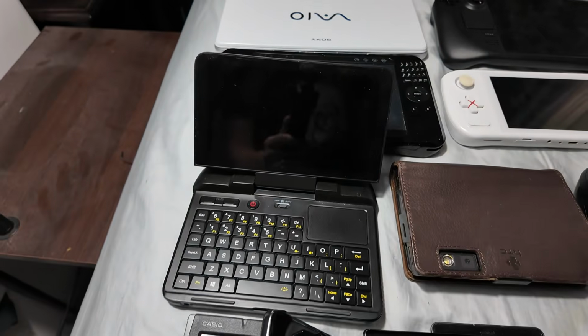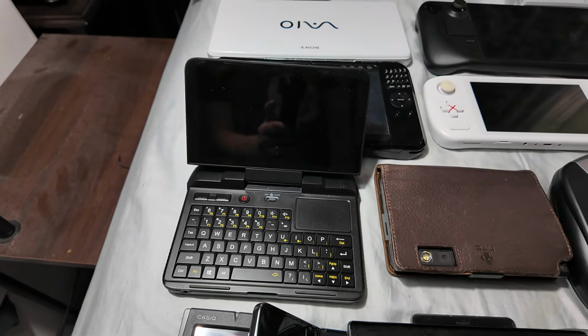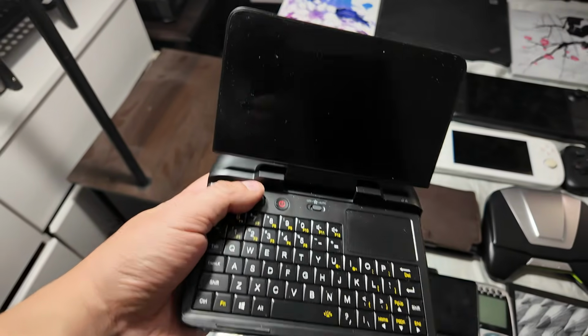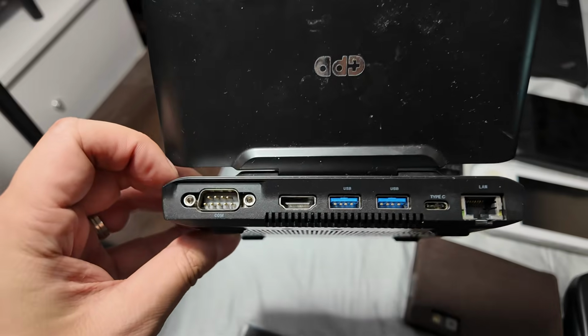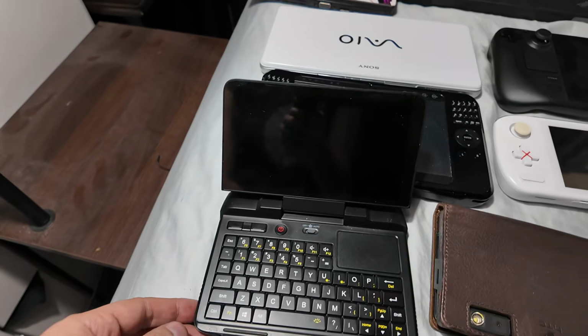Yeah, micro PC. So the GPD Micro PC from 2019. This one is a really cool device because it has a ton of ports. It's super light and portable, first of all, and it's got a ton of ports: SD card slot, USB, back here a ton of ports, including a serial port. It's pretty cool for a device from 2019 to have a serial port, right?